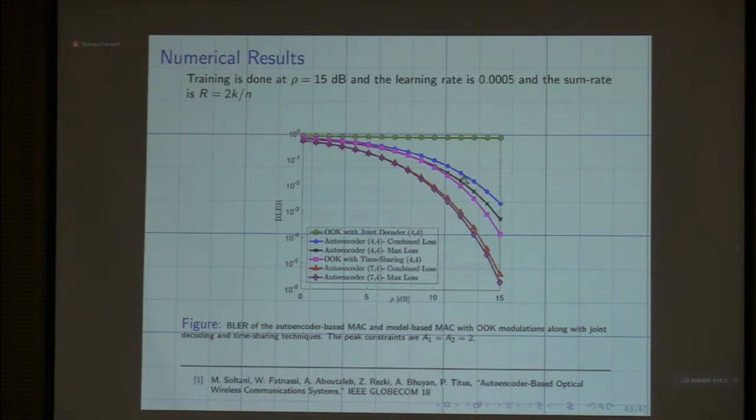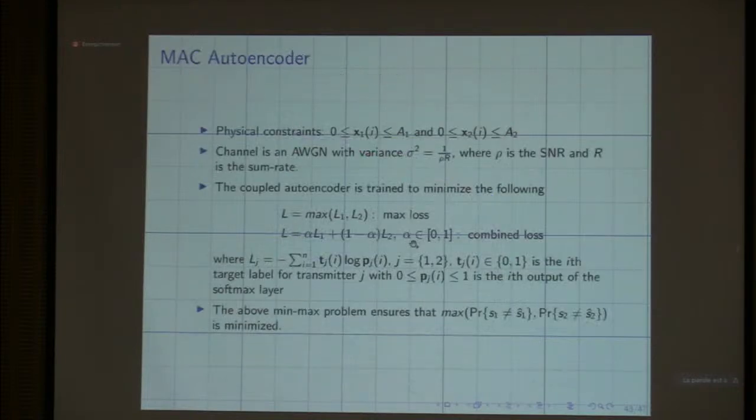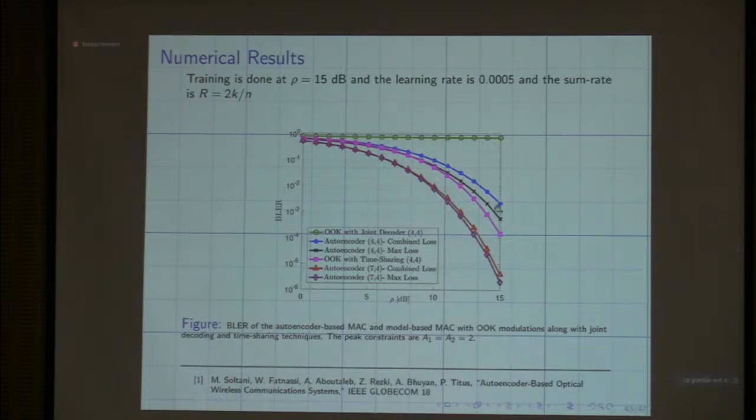Okay? And then the blue curve is the autoencoder 4-4 with combined loss. This is the work done by others, combined loss. And the black curve is about 5 dB better than the blue curve. The magenta curve is OOK with time sharing. What do I mean by time sharing? This is the case when each user exclusively uses the channel as if the other does not exist, okay? This is the best performance that I can achieve in terms of single user bit error performance. Of course, it is going to be a lower bound on this, okay?